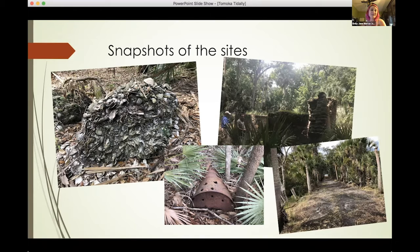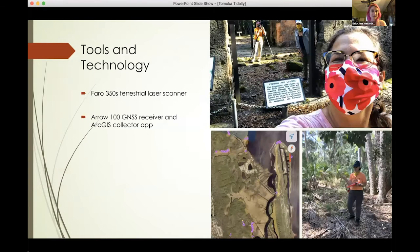And then some more interesting 20th century sites as well. There are a couple of still sites that we found, and lots of historic bottle dumps and things like that going on in the woods. So just a huge variety of different things to go see and monitor and learn about. So really cool to get out there.